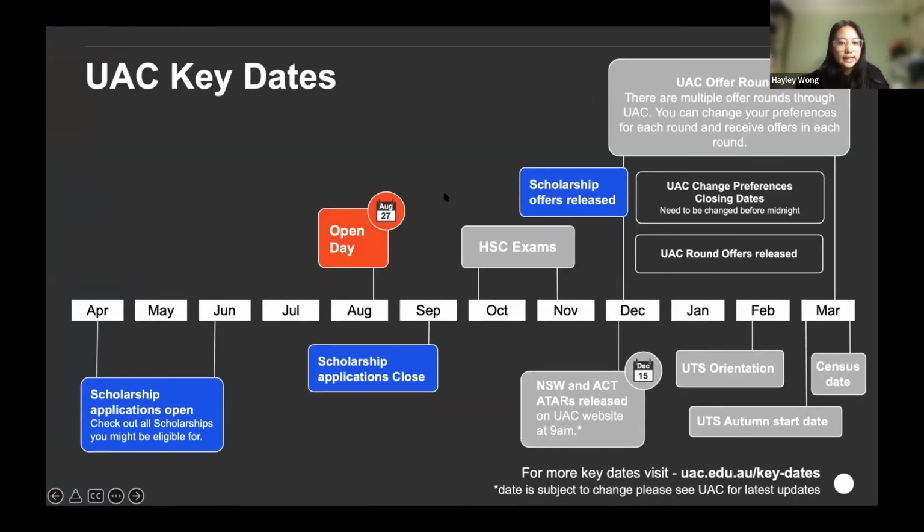So the UAC Key Dates, if you guys haven't researched anything with scholarships, you guys should do it now. It's from April to June. I always suggest just applying, even though you guys might not think you're eligible, just do it. We have open day on the 27th of August. Then there's the HSC exams. The scholarship offers will be released in December. The ATAR results will be released on December 15th. And then I think there's another round after, which will be around December, January, February, I think. And then UTS orientation will be in February. And then the autumn session starts in March.